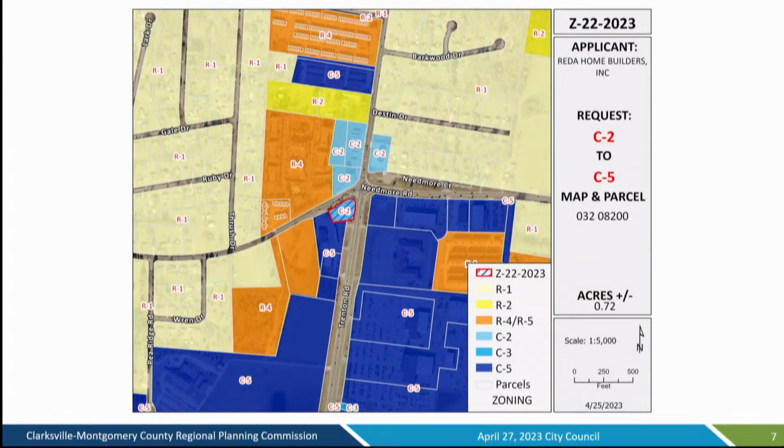Comments from other departments. The biggest issue is going to be about access to the site. The street department preliminarily has said no access to Trenton Road and right in, right out only off of Needmore Road unless an access appeal is granted. They would encourage the developer to have a conversation with the adjacent owner to the south for access to Trenton Road through that gas station. No other comments or concerns involving this site.